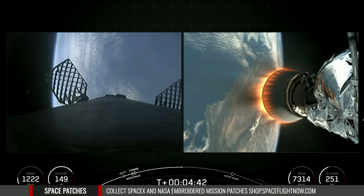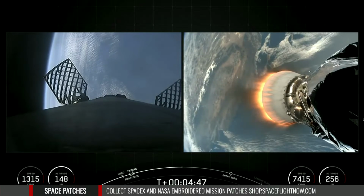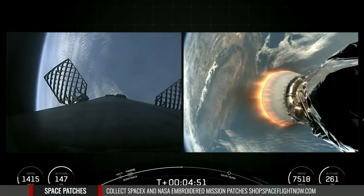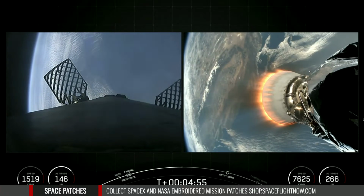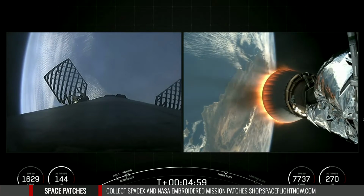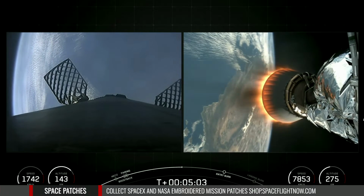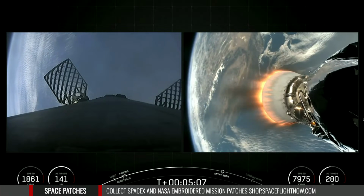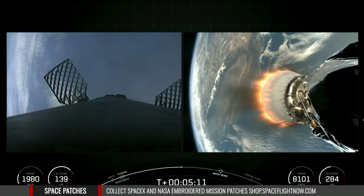Continuing to get really beautiful views from up in space. And of course, you can continue to track both the Stage 1 and Stage 2 telemetry in the bottom corners of your screen. On the left-hand side of the screen, you've got views of our grid fins with the Earth in the background. And on the right-hand side, you see our MVac engine burning on board the second stage.